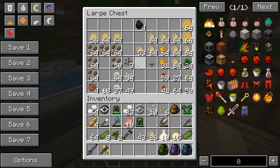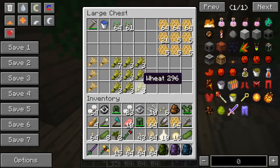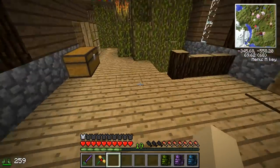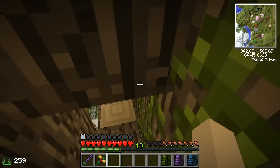Right in here. That's where they go. There we go. Oh, and look at all this beeswax. Oh my gosh, what am I gonna do with all this? I really need to come up with a use for this, a future NPC who can trade for all this excess beeswax.